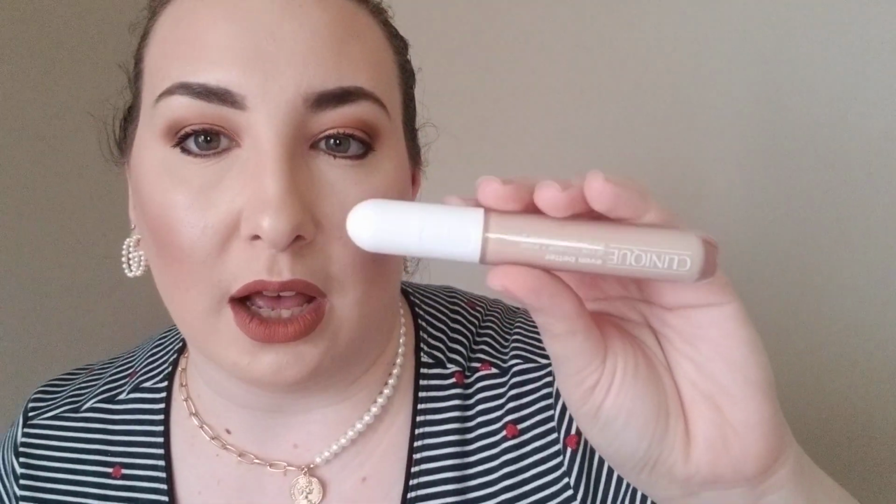And you get the right amount of product on it, so you're not constantly dipping in and out. That's one thing I hate about the NARS creamy concealer: every time I use it, from the first time, I had to scrape the tube to get more out, and I hated that. But again, I really love this packaging.